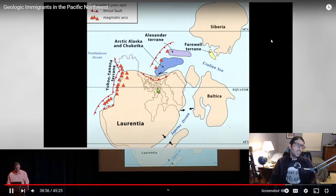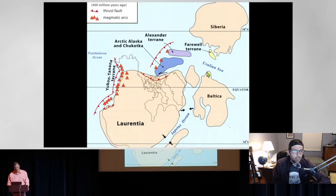This is before Pangaea. So this says Laurentia, but that means North America. This says Baltica, but that means Northern Europe. And we're going to somehow get pieces of Wales and Scotland away from Baltica and send them through the Arctic, even though the Arctic at this time, 400 million years ago, was south of 30 degrees north. Is this making sense to you? Not the Arctic today, but the Arctic back then. We're saying Arctic because we're between Siberia and North America.